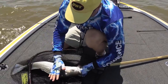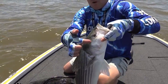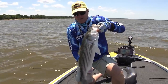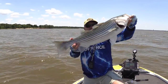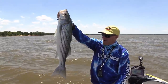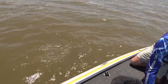See, I'm using my glacier gloves. Always wear them, but especially when you're fishing for line-sided fish. They've got a real sharp gill plate right there, and I've had it just literally take big gouges out of my hand before. So these glacier gloves do a great job with those leather palms, and they just protect me from getting cut and finned by these fish. These fish are real skinny right now, but they're still very aggressive and feeding up big time. All right, let that one go back.